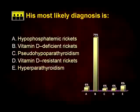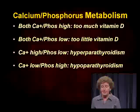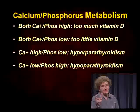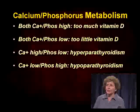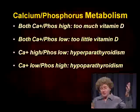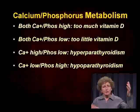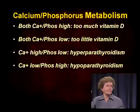Oh, very good. So you guys know it. Vitamin D deficient rickets. Good job. Because this is truly all you need to know in this slide. If both the calcium and the phosphorus levels are too high, they have too much vitamin D. If both the calcium and phosphorus levels are low, they have too little vitamin D. If the calcium is high and the phosphorus is low, they have hyperpara. When calcium is low and the phosphorus high, it's hypopara. Okay? That's all you need to know.